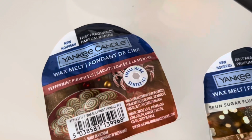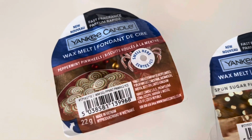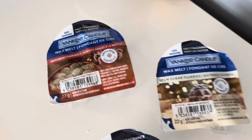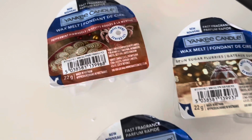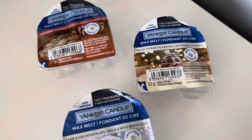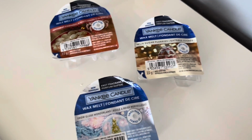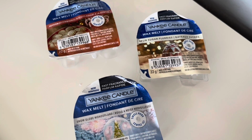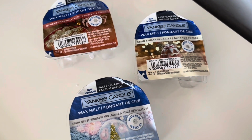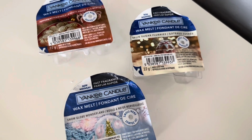For me, now reviewing all of them, obviously I hadn't done a throw rating or even smelt these ones burning yet when I'd done the other two. So for a top 5, I'm going to say my number 1 favourite out of all 5 is probably going to be Snowflake Kisses. Snowflake Kisses was a very clean scent, which isn't a scent I'd normally go for, but I'm rating it as number 1 purely because it was the strongest. I think that one carried the best.